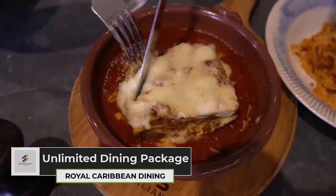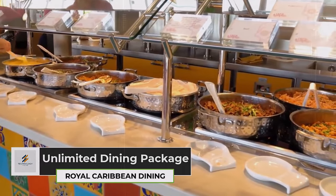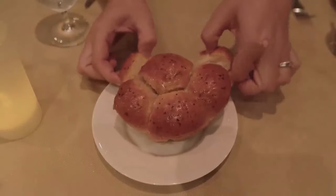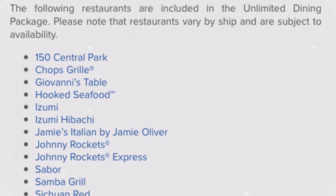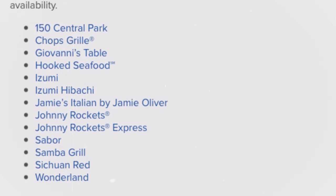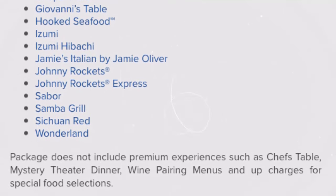Unlimited dining package. This package allows guests to visit multiple specialty restaurants every night of their sailing for a discounted price. The package is available for purchase before the cruise or on the first day of the cruise. The unlimited dining package typically includes access to a range of specialty restaurants such as Chops Grill, Jamie's Italian, Izumi Japanese Cuisine, and more. The package allows guests to visit these restaurants as many times as they want during their sailing, without incurring additional charges for each visit.